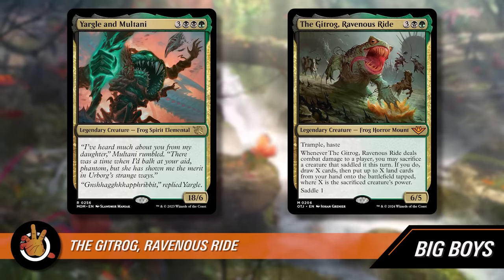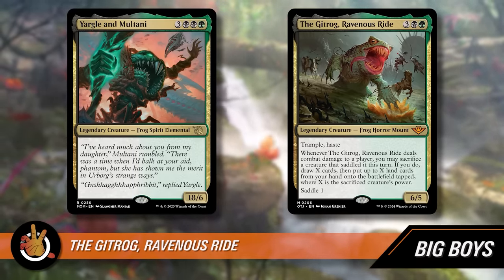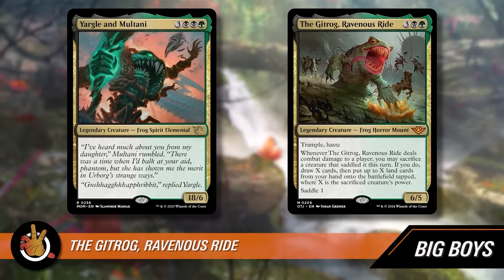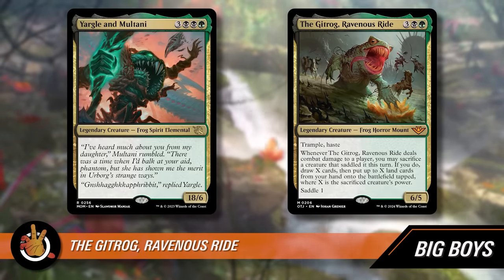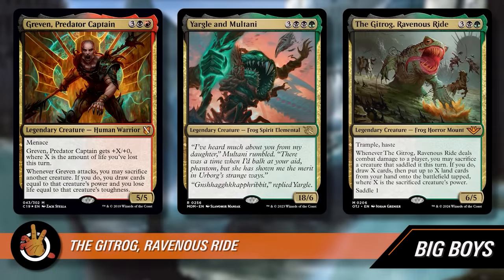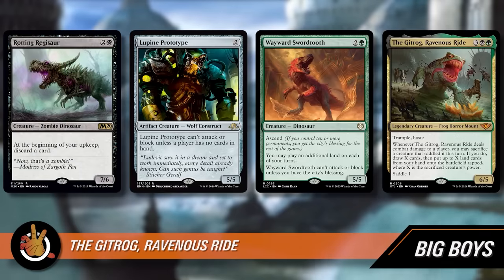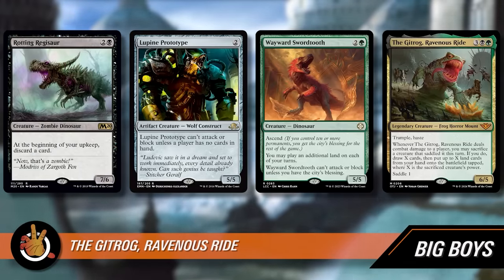So you're going to put a lot of similar things in it. Efficient creatures, usually with downsides, that have really, really high power. So you can throw them with a Gitrog monster. I looked at lists for Grevin as well as Yargle and Multani, because they all care about cards with cheap mana cost and high power. So Lupine Prototype, Wayward Swordtooth, Rotting Regisaur are all good rates on power versus cost, and they have some kind of downside.